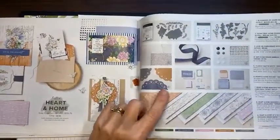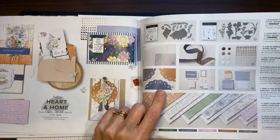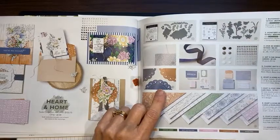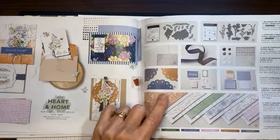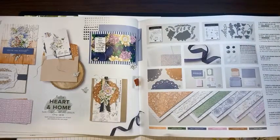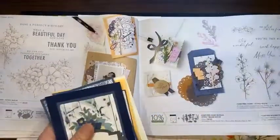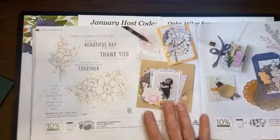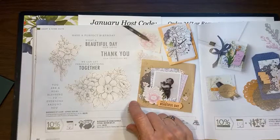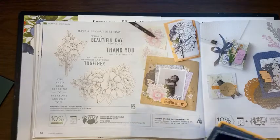These are the doilies that you're seeing a lot of on page 59, number 6. It's called the Heart and Home doilies, and they come in basic gray, cinnamon cider, and misty moonlight. So that really coordinates with a lot of other colors you can put them with. Now this one is pretty popular. On page 60, you have the Blessings of Home. And again, beautiful stamp set, great for coloring.